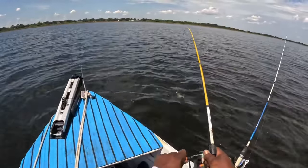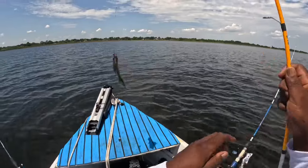From the rope up there. Got him. Yes, all right, size bluegill. Not bad.